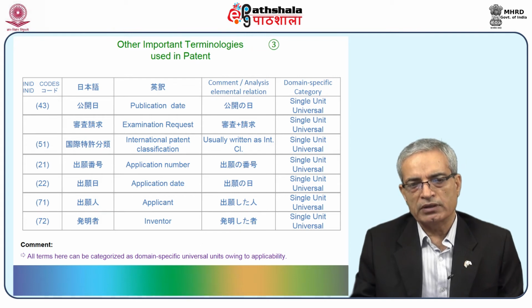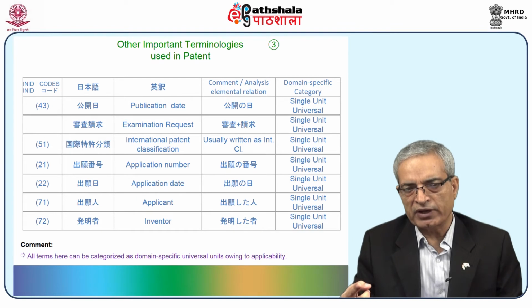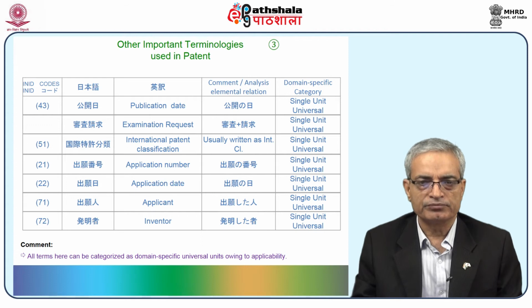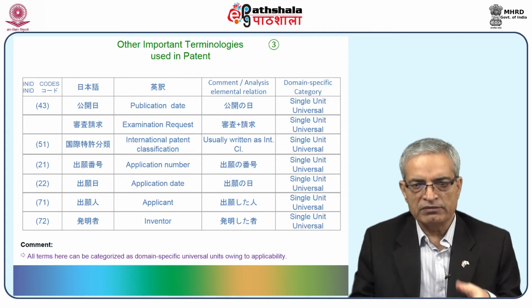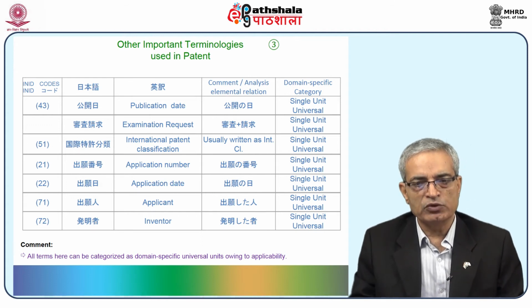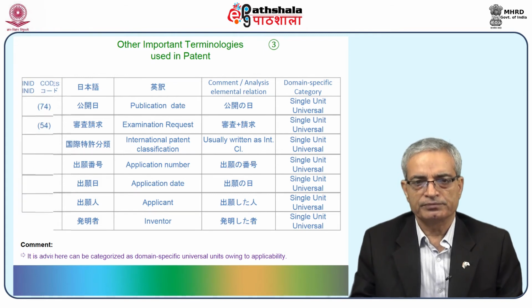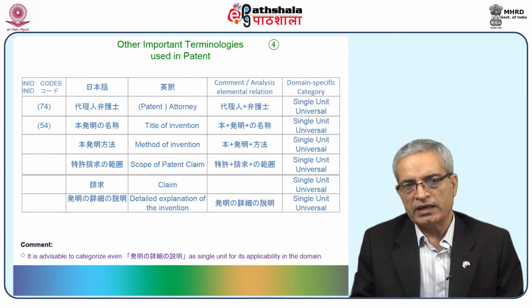Hatsume no Shosai, Shosai no Setsume. At times you may find it as Hatsume no Shosai na Setsume, and at times Shosai no Setsume. Detailed explanation of the invention. This is again a fixed single unit, universal. This is a comprehensive list. It is advisable to categorize even Hatsume no Shosai no Setsume as a single unit for its applicability in the domain. Next is the headings and subheadings.